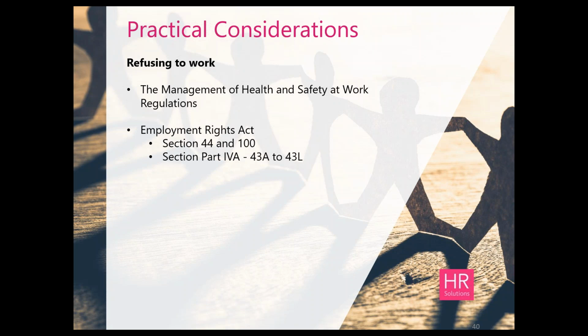So under the Employment Rights Act 1996, employees must show that there were circumstances of danger which they reasonably believed to be serious and imminent. It will not matter what the employer thought. What matters is what the employee reasonably believed at the time they acted, i.e. refused to work or walked out of the workplace.